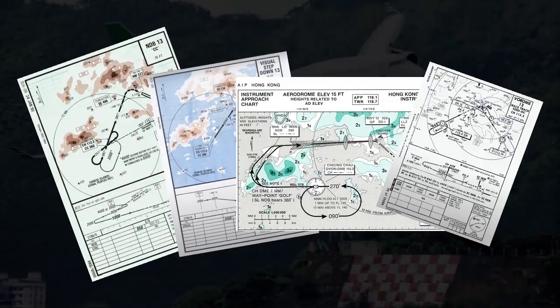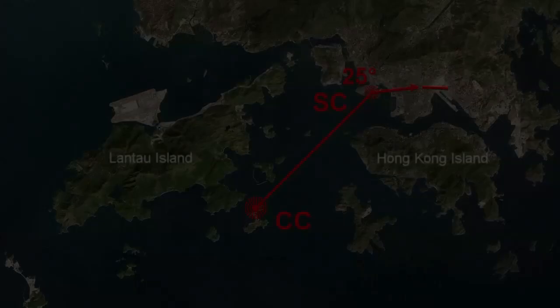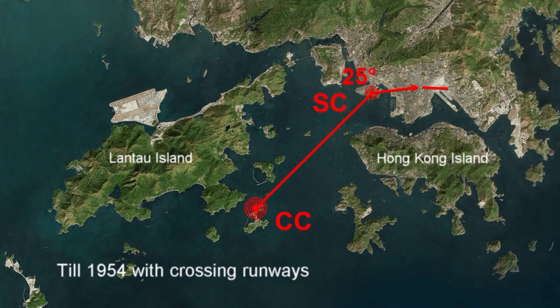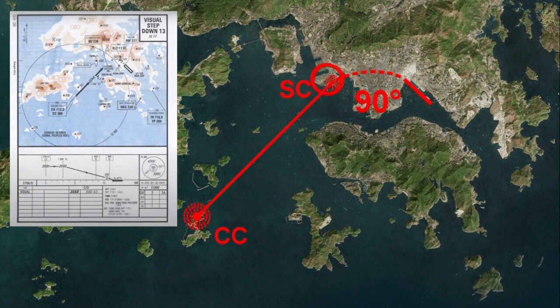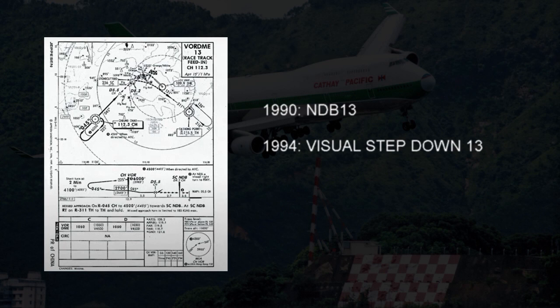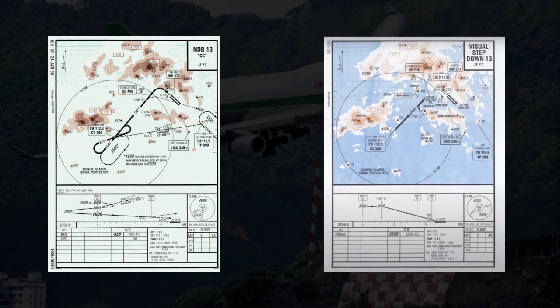Here is a quick review of the Kai Tak runway 13 landing procedures. NDB Charlie Charlie, NDB 13. The airplanes over Charlie Charlie should have Stonecutters Island inside to execute this procedure. We find this procedure with different names through the years. We believe that the checkerboard was used as a visual aid for this procedure between 1940 and 1958.